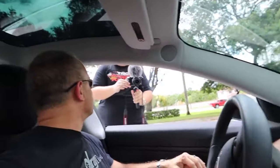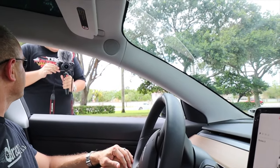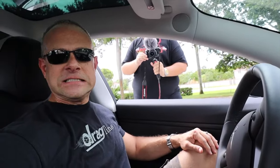I don't know. Is this the first Tesla to get pulled over? I think so. With no one in it. That's super sketchy, right? I don't know.